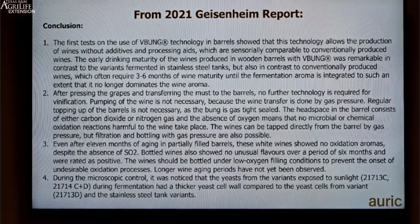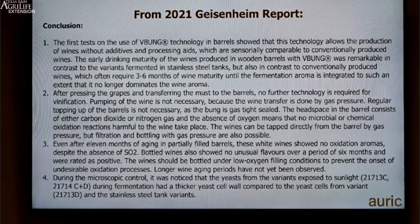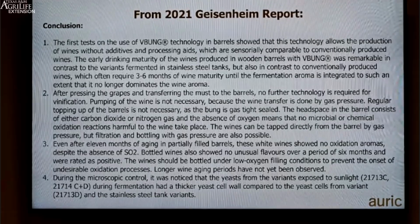All the wines at Geisenheim University were made with 0 additions, apart from commercial yeast on 2 barrels, to see the difference between indigenous and commercial yeast. Everything else, nothing was added to these wines. We also found out, and we still need to do big research, that some of the wines after 10 days of fermentation were already protein stable and tartaric stable, even though no bentonite or tartaric was added to these wines.